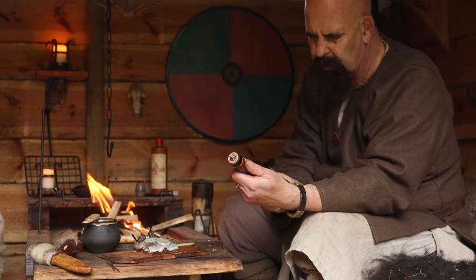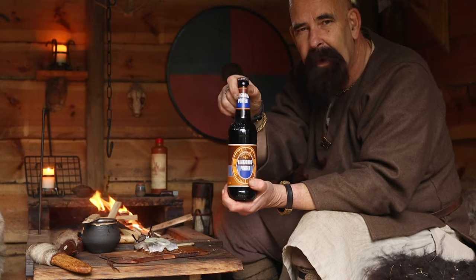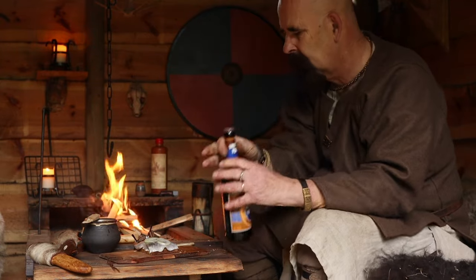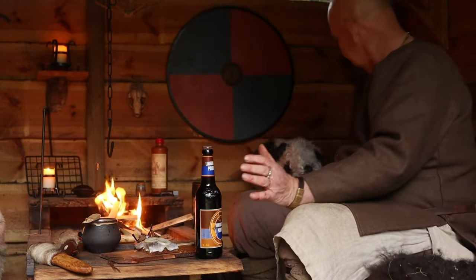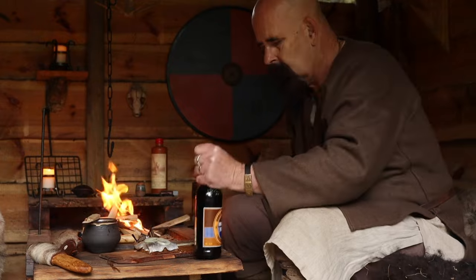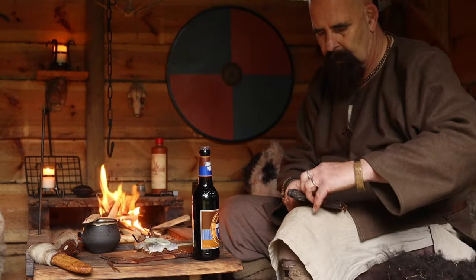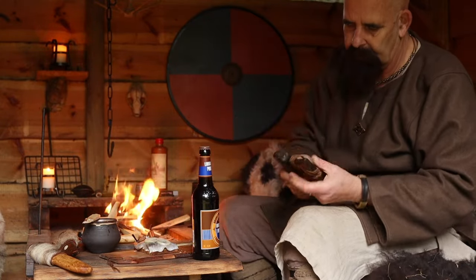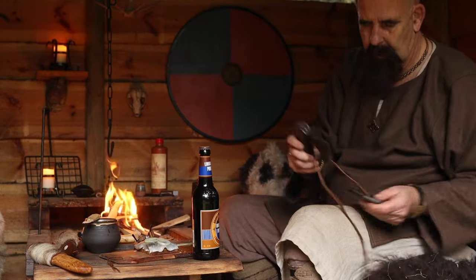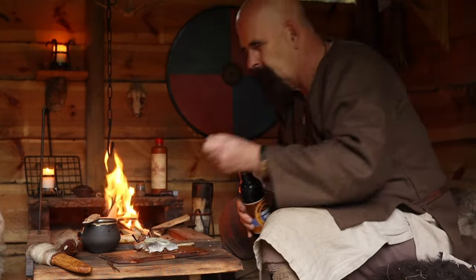For my meal today I have a special beer, made here in Denmark, called Limfjord's Porter. Limfjord is a fjord that I live nearby here in the northern part of Denmark, and a porter is a dark beer for those who don't know that. So let's see. I don't want to use my knife for this, so I'll use my axe. This is my Viking axe. Right there. Oops.